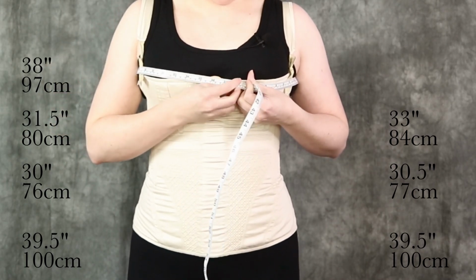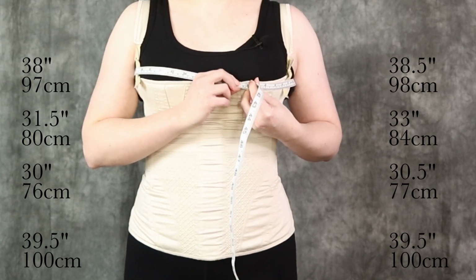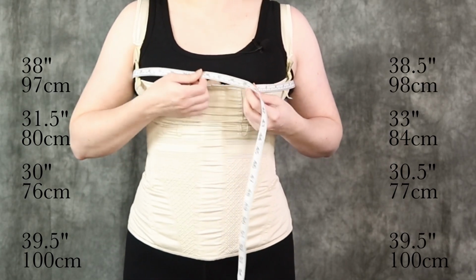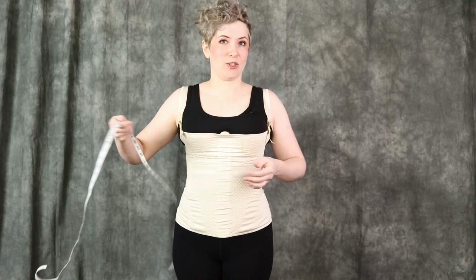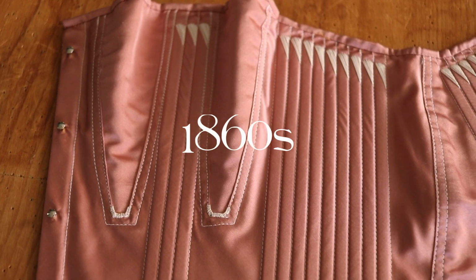And my bust, in a better fitting corset, comes in at 38.5 inches or 98 centimeters. So it hasn't really changed much. It is definitely sitting in a different place than it does naturally, but there is no major adjustment to any part of my body in this corset.